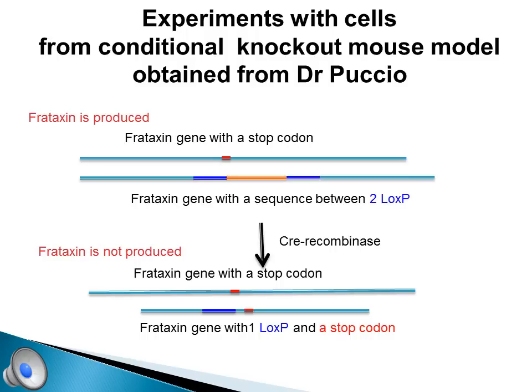The other frataxin gene located on the other chromosome is a conditional knockout frataxin gene. That is, it contains additional DNA sequence which are called LOXP. There are 2 LOXP illustrated in dark blue in this illustration, and an additional sequence which is illustrated in orange. However, all of these additional sequences, the ones in blue and the one in orange, all of them are a multiple of 3 nucleotide, and therefore the codons for the different amino acid are not changed after this sequence, and a frataxin protein will be produced, which is functional.